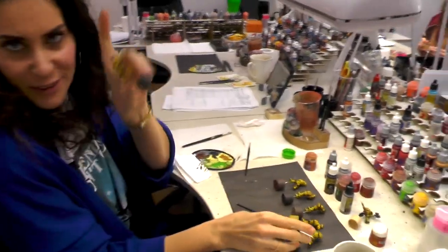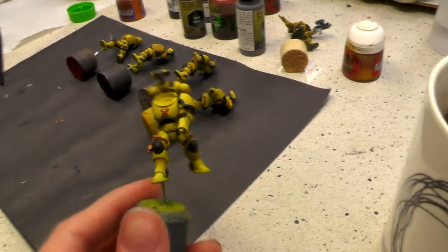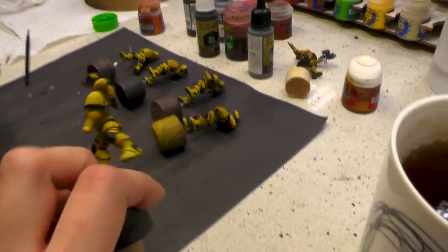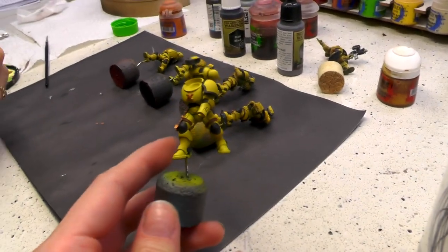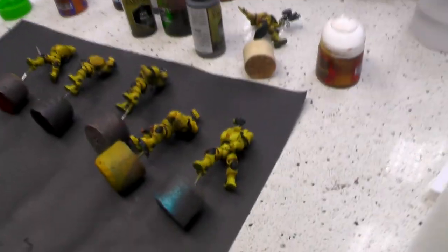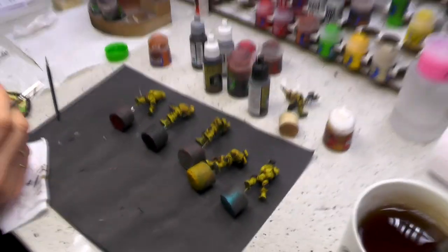So what are we doing today? Some yellow sculptors. We have some space marines, and they have a very flashy yellow color. They are work in progress. And these are level? Number four. Okay, super. Before lining. I'm looking forward to seeing it finished.